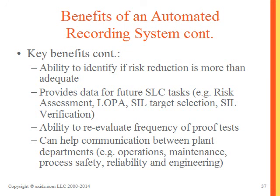It also helps provide data for future safety lifecycle tasks. For example, any future risk assessments, or when you come back to do your layer of protection analysis. Most companies have either a 3 or 5 year policy to go back and redo the LOPAs, your SIL target selection, or your SIL verification.